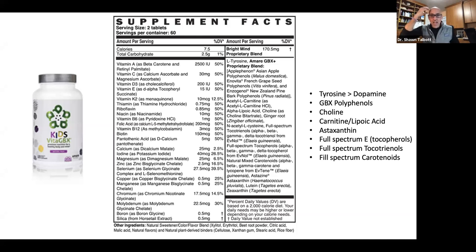Your brain uses about 20% of your total calories in a given day. And so if you can have really good metabolism that is supported by carnitine and alpha-lipoic acid, that's going to be good for your brain's ability to do work no matter what age group that you're in.